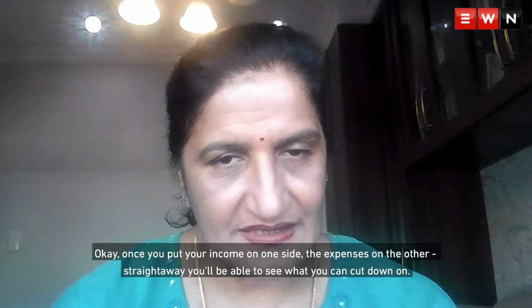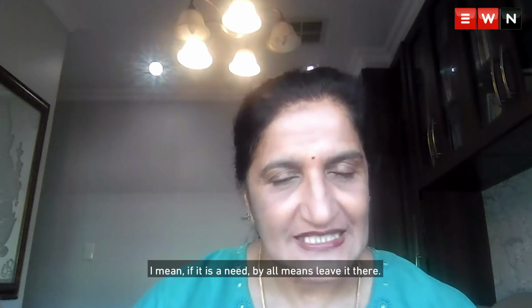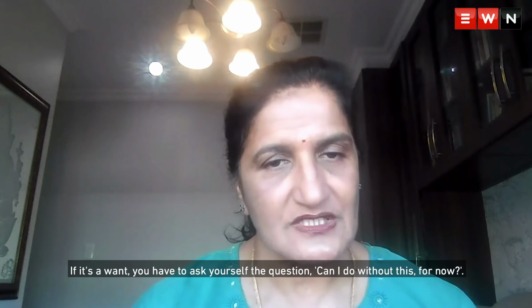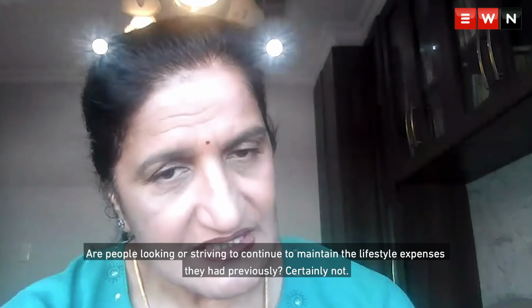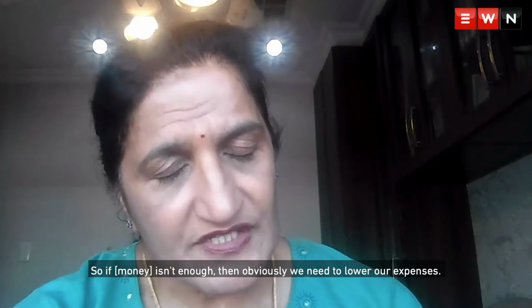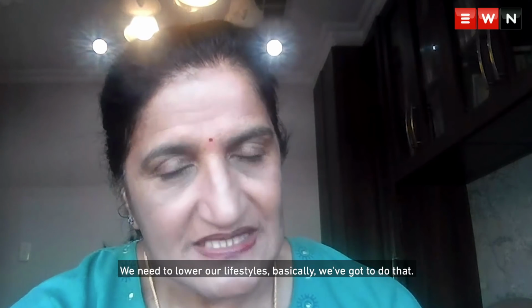Once you put your income on one side and the expenses on the other, straight away you'll be able to see what you can cut down on. You've got to differentiate between a need and a want. If it is a need, by all means leave it there. If it's a want, you have to ask yourself the question, can I do without this for now? Are people looking or striving to continue to maintain the lifestyle and the expenses they had previously? Certainly not. So if it isn't enough, then obviously we need to lower our expenses. We need to lower our lifestyles. Basically, we've got to do that.